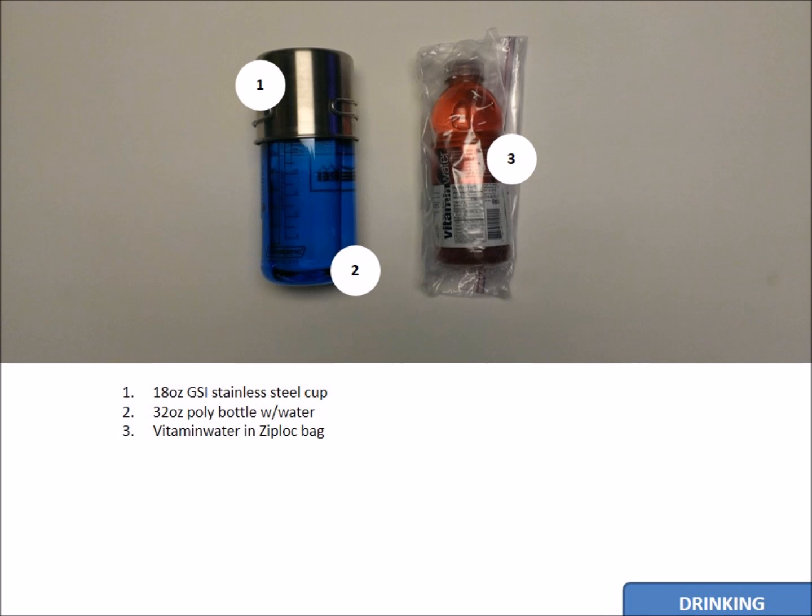In terms of drinking, I have a filled 32-ounce poly bottle with a steel cup within reach on the outside of my pack at all times. And that's really my primary drinking source. I also have a vitamin water in a Ziploc bag in the front pouch, so I can get to that pretty quick. Now my plan would be to secure water along any hike. So if I felt though that water was scarce in a particular area, then I could supplement this bag and these options with additional bottles of water, which I already have in my emergency kit in the car.